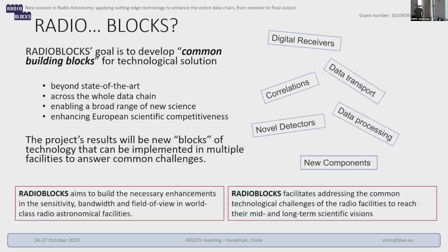So let's see now RadioBlocks. What does it mean, RadioBlocks? First of all, the official name of the project is New Science in Radio Astronomy, applying cutting-edge technology to enhance the entire data chain from receiver to final output. The acronym was not very good, so we went for RadioBlocks.